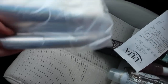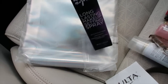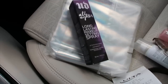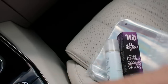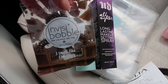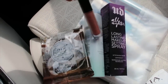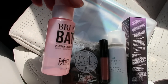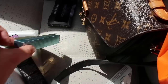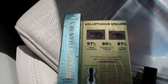Well, I got a free something. That's nice. I got an Urban Decay All Nighter, the travel size. Travel size of my Triple Sec by Drybar. Love that stuff. A couple more brown Invisibobbles. Really like these for my hair. I got this free for some reason. Don't know why. Got this, the IT Cosmetics brush cleaner in a tiny size for travel. A travel size waterproof Better Than Sex mascara.